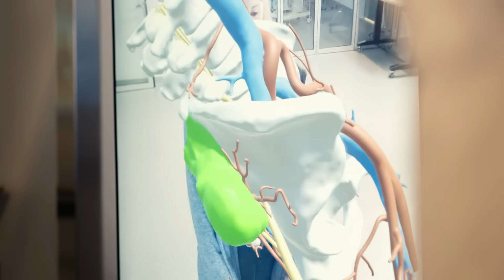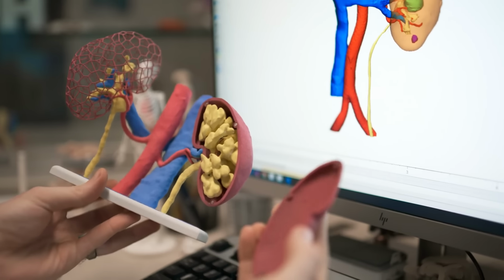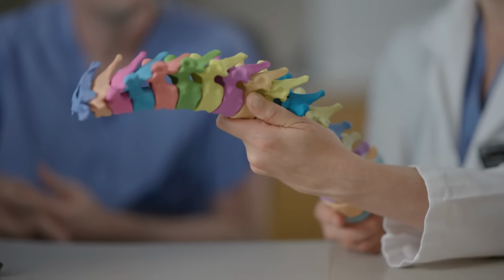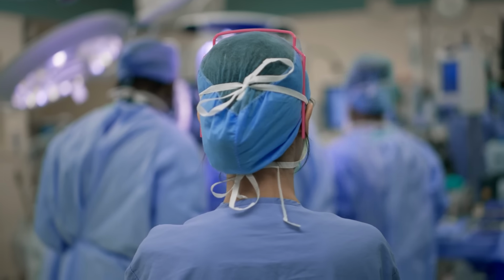The mission of Mayo Clinic is the needs of the patient come first. This technology supports the mission. We're doing what's best for the patient. It's not about us as surgeons, as physicians, as technologists, as innovators, that it's all for the patient.